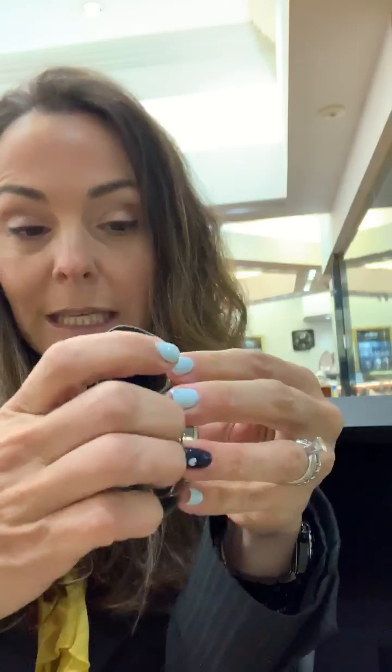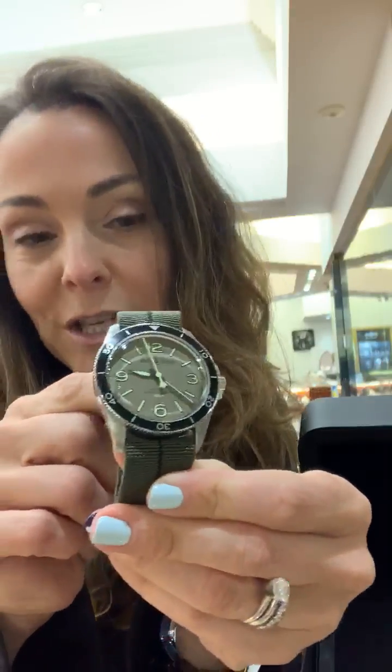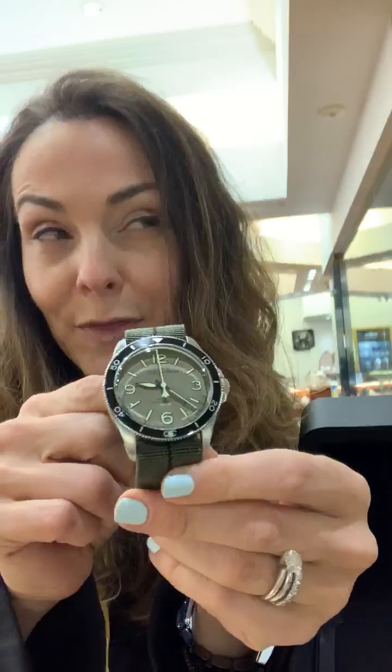There's an exhibition case back. Let me see if I can pull this out to show you. Exhibition case back. And here's your 3-hand timepiece. I mean, it's beautiful. It's edgy and just so functional. The retail price on this, I think, is $29.90.